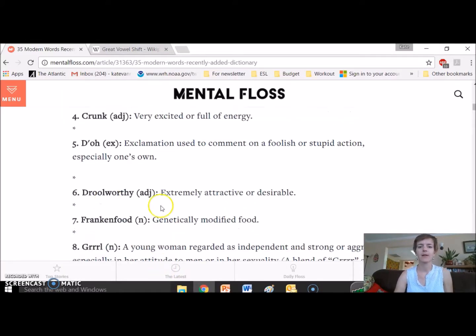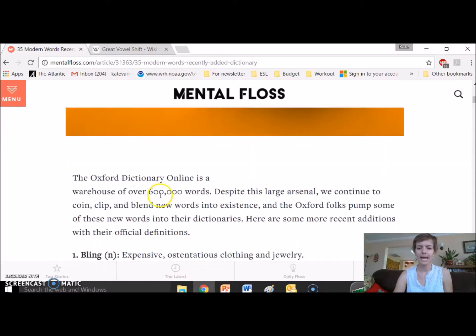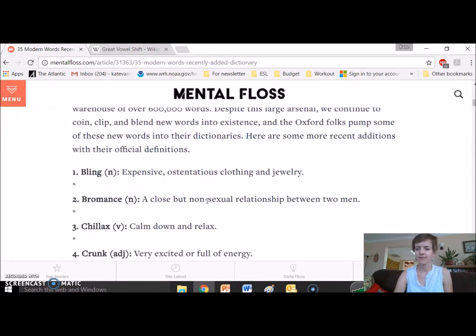Here we have a list of words that were added last year to the Oxford Dictionary. Number one is bling, which means showy or ostentatious, shiny jewelry and clothes. And so where did this word come from? It came from the sound. Onomatopoeia is the name for that process. It comes from the bling that we associate with money. It's like the sound of shiny things.